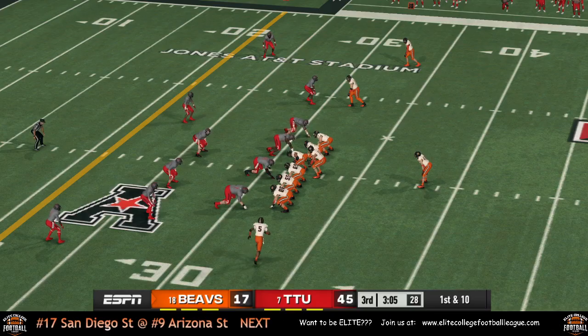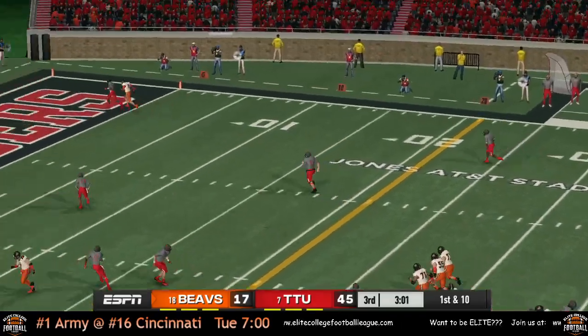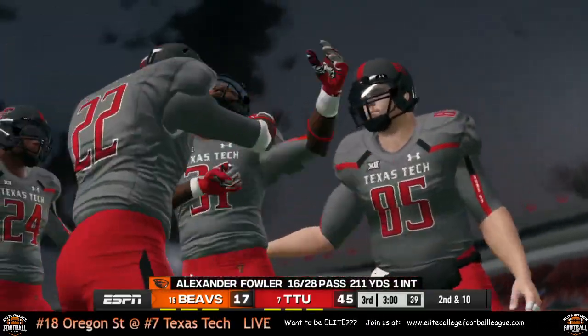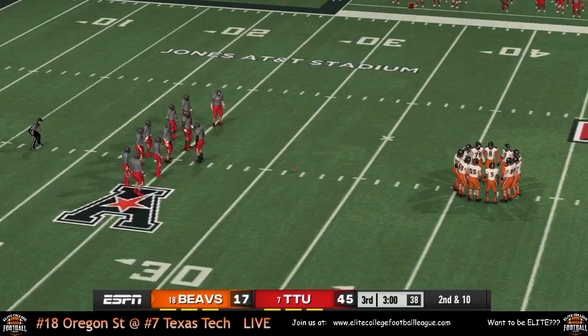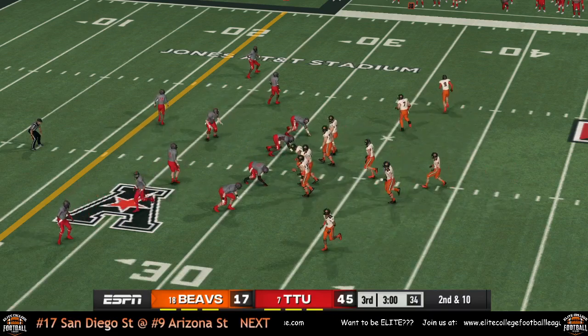And he might want it all here, and does! Great reaction to get his hands in the way of that pass. That's not an easy play to make. It's second and 10. Ball on the 31.